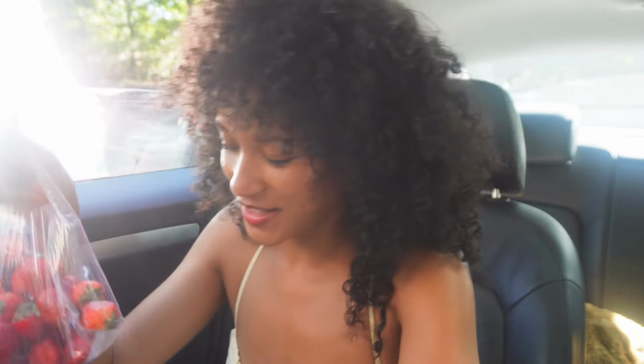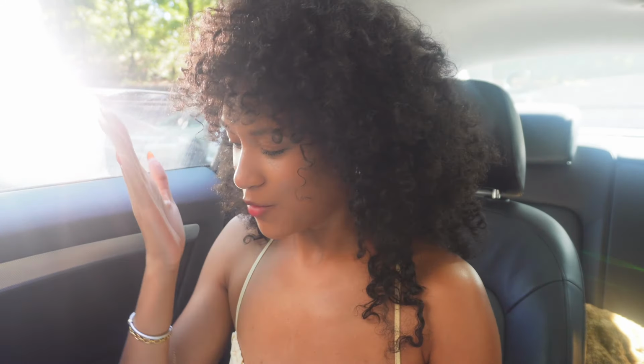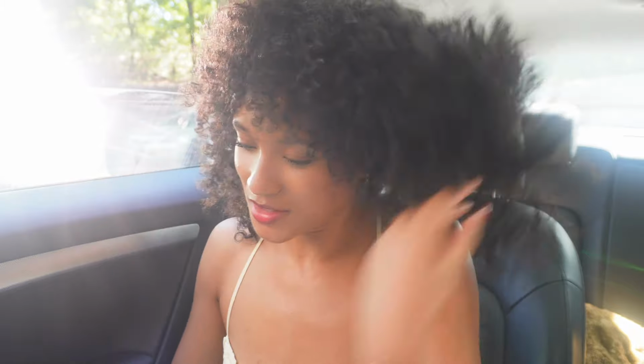Hopefully they're good. I feel like the ones that I've been getting from the regular grocery store just haven't been very tasty. You eat a strawberry because you want it to be sweet, not because you want it to be tart. I will say they smell good, so they're probably gonna be good. I feel like typically when they smell really good, that's when they're gonna be pretty sweet.